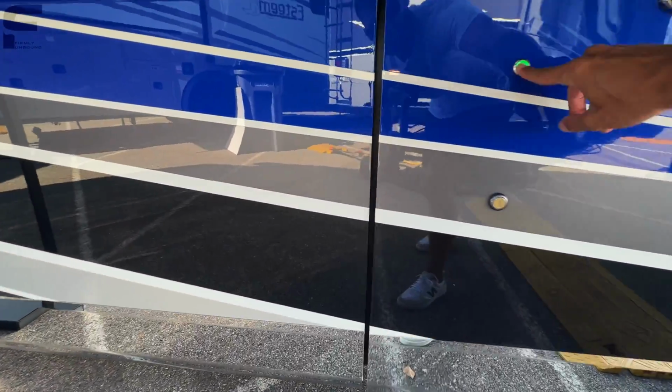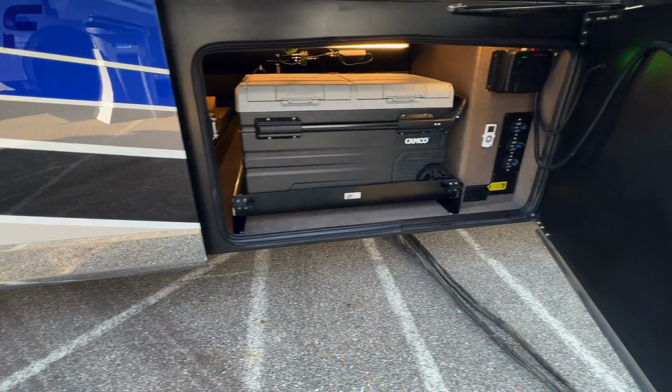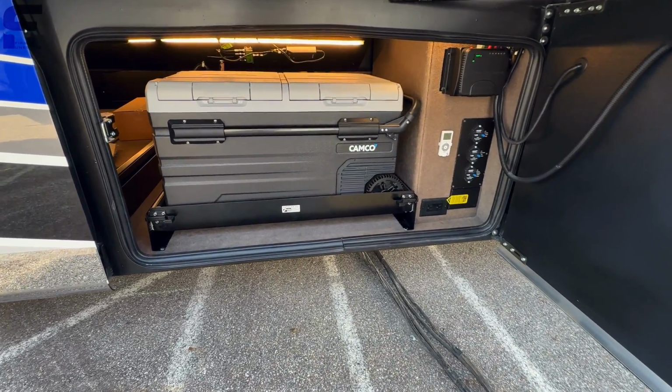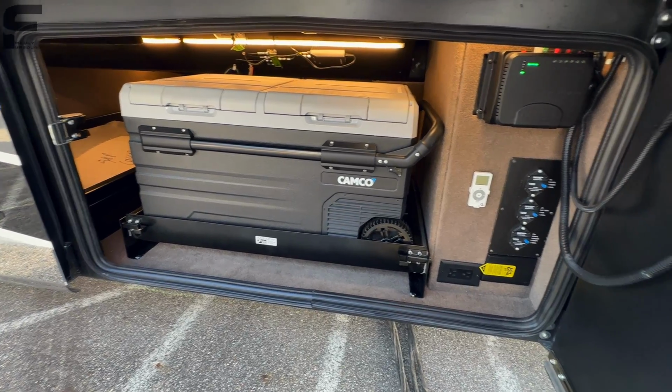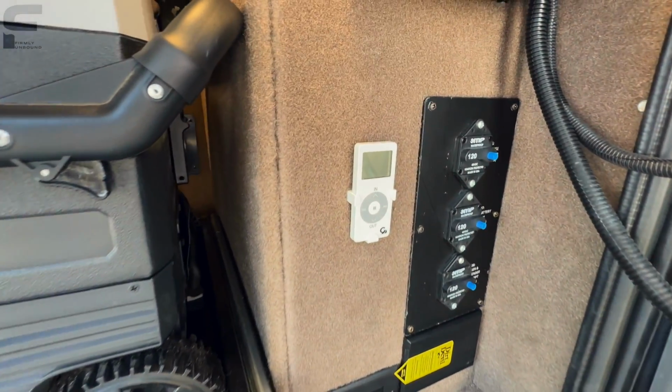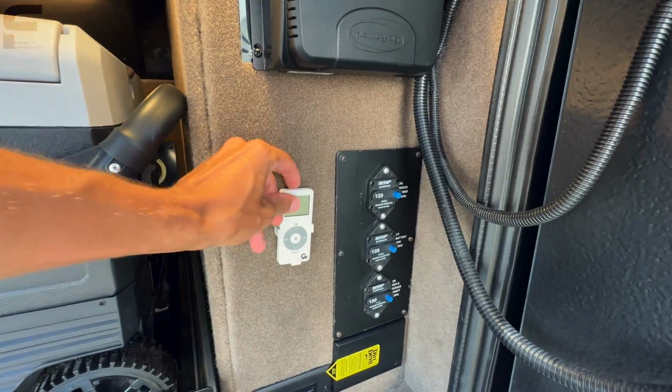Let's come down this way. We'll look through all the storage doors. Down through here, you're going to have this Camco dual zone refrigerator and freezer. That's going to be a powered refrigerator and freezer. This is your control for your awnings, so that will control the awnings coming off the top.